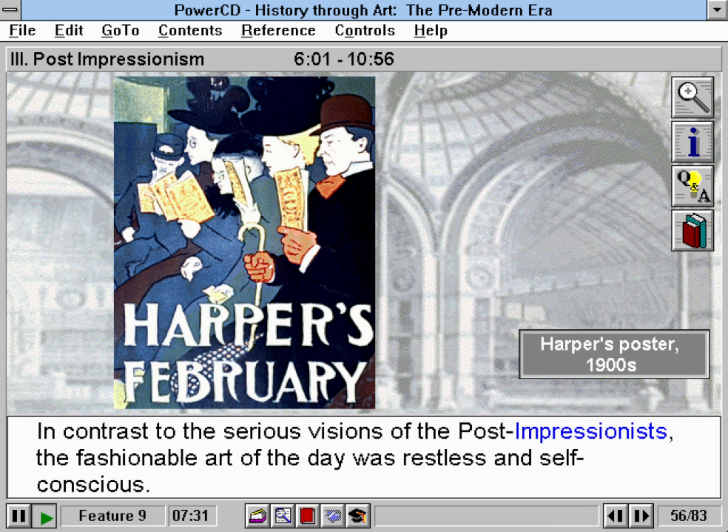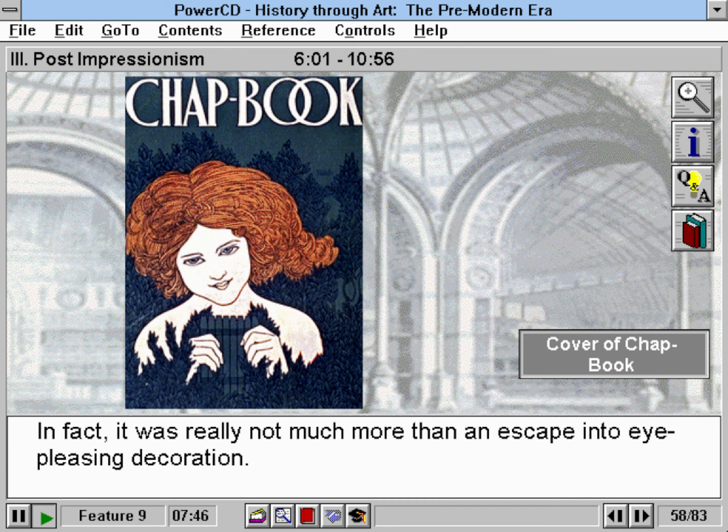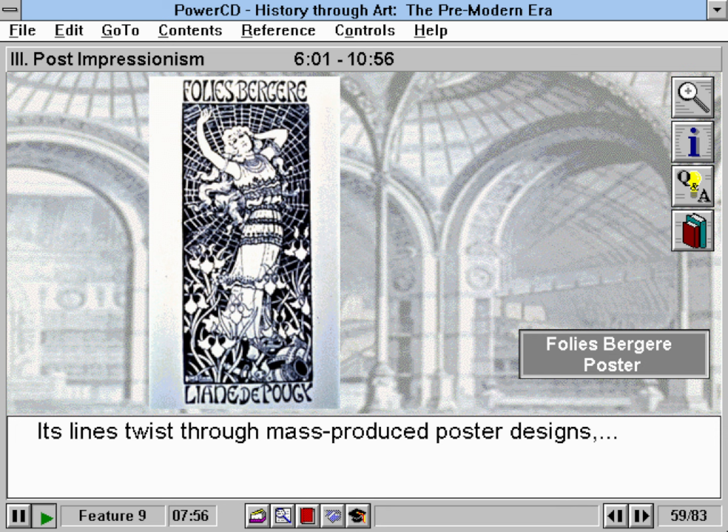In contrast to the serious visions of the post-impressionists, the fashionable art of the day was restless and self-conscious. Artists pretentiously called it Art Nouveau, or the new art. In fact, it was really not much more than an escape into eye-pleasing decoration. Its lines twist through mass-produced poster designs.